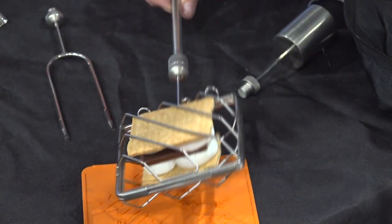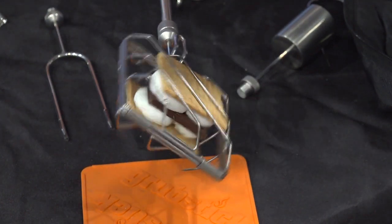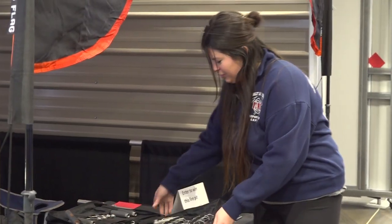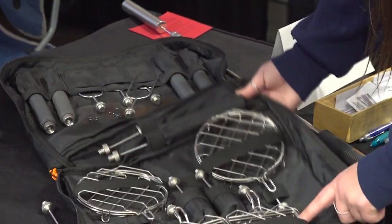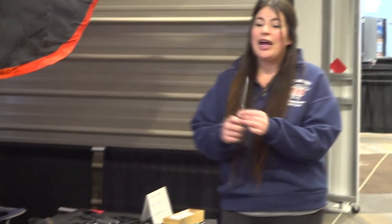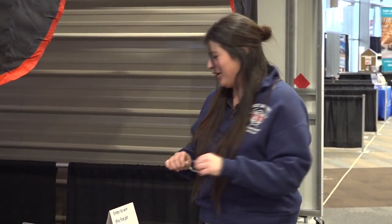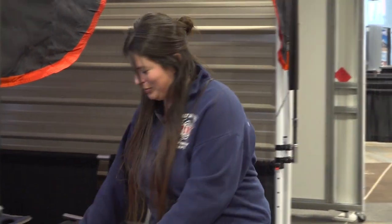Another awesome thing I found, this is called the Grub Stick. So they have these little attachments. Look, they have a s'more in this one. I would love that. And then in this little case here, you can see a circle one for your patties. They have a little square one, that's the s'more box. And then they have the traditional one for hot dogs. I like to roast Starbursts, so I would use this one. You can just stack them right on there. This is making me hungry. I wonder if they'd be mad if I took this s'more.